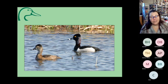Goldeneye? Oh, that's a good guess. It does have a golden eye. It's a ring-necked duck. Ring-necked.